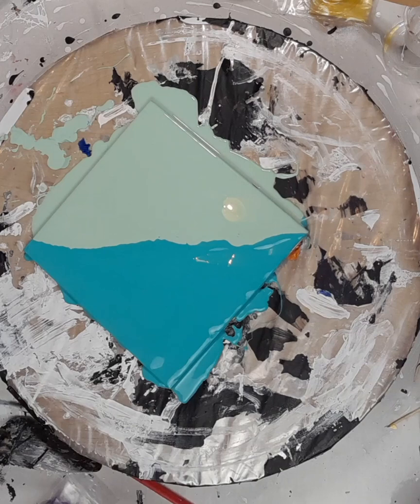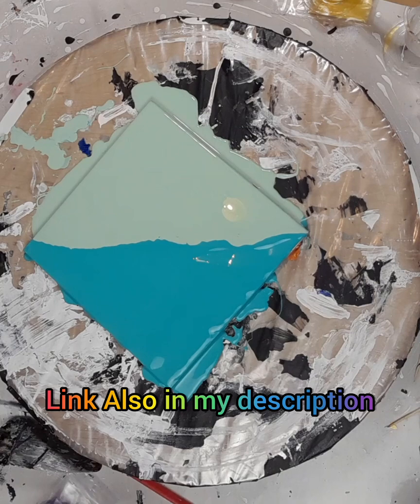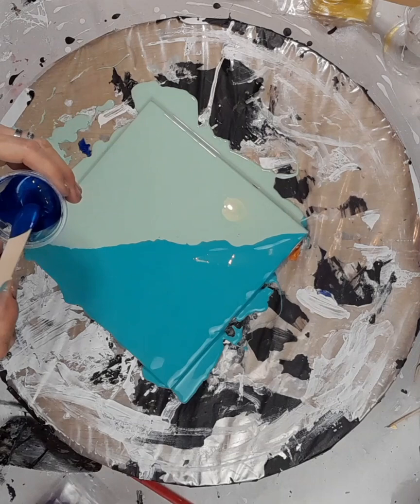I'm just going to start laying some colors down. The first color I'm going to put down is Eye Candy, and it is Skyline Blue, a really pretty blue, and I'll hold it up so you can see it. But that's the color of that right there. I'm going to put that down first. All right, we're just going to do this, I think.